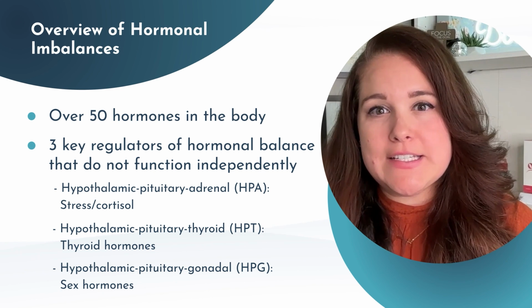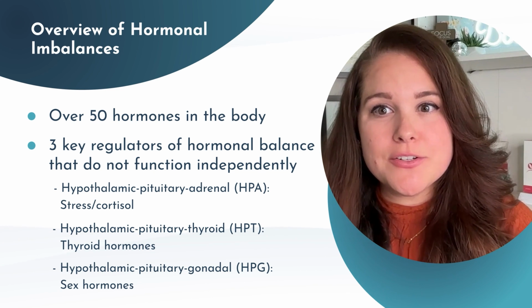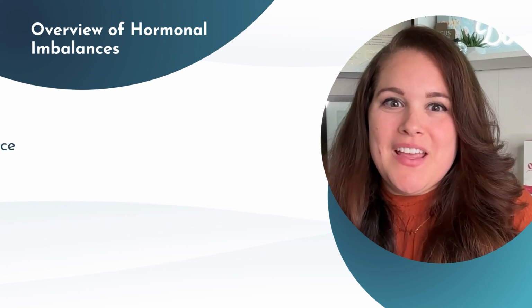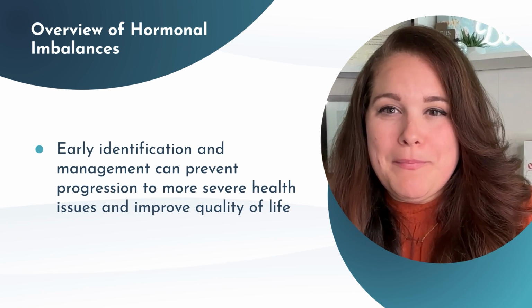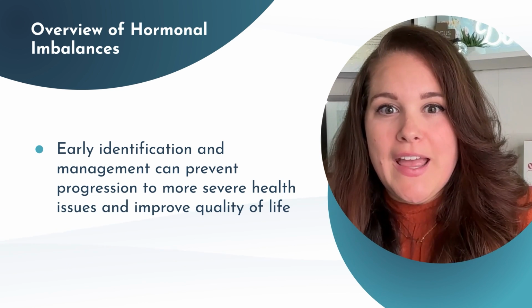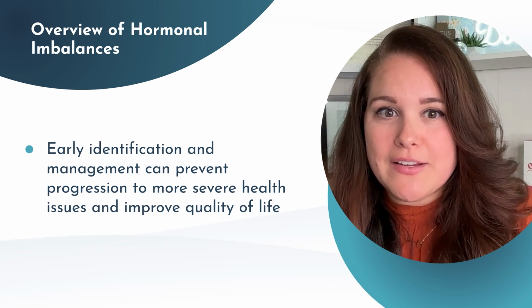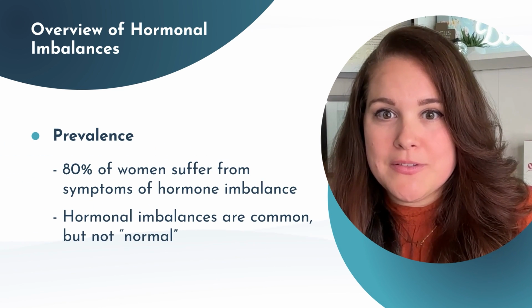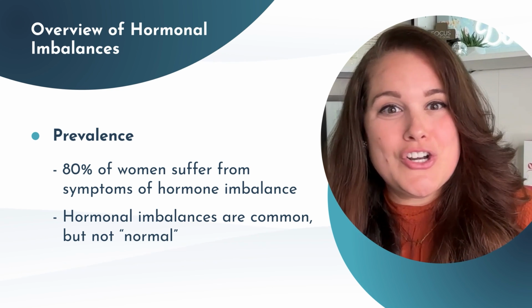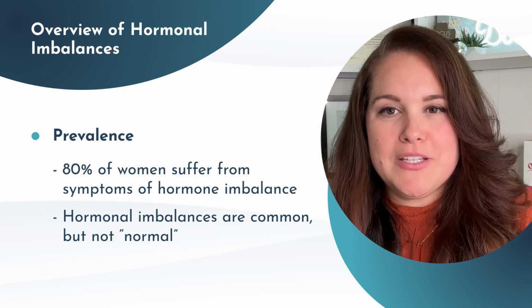All three of these axes do not work independently and certainly impact one another in helpful and harmful ways. The earlier we can identify a hormonal imbalance, the better, in order to prevent progression to more severe health issues and improve a patient's quality of life. With 80% of women experiencing symptoms, it's important to note that while common, these imbalances are not normal and should definitely be addressed. And I know we're talking about women primarily here, but men as well, addressing their symptoms should be considered as well.